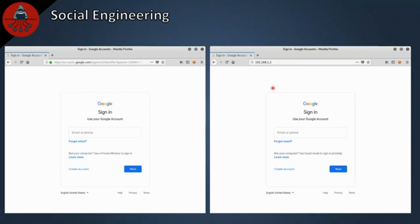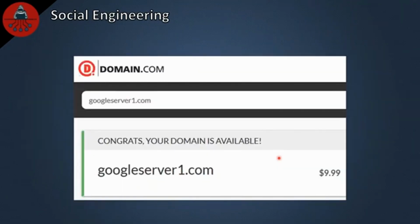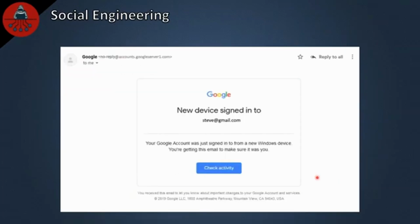So if I were to send this out to a user, they're not going to really click on this because the domain's wrong, right? We've trained our users around that. The page looks right, but it's not Gmail. So we've got to get around that. Let's buy a domain. Google.com is not available, and neither is gmail.com for some weird reason. But what about GoogleServer1.com? GoogleServer1.com is available for me for $10. So I'm going to go ahead and pick this up.